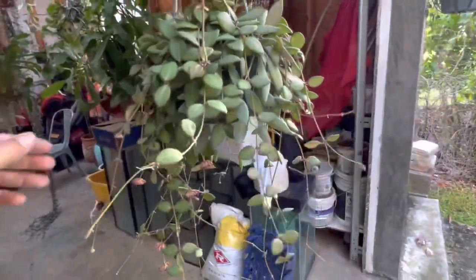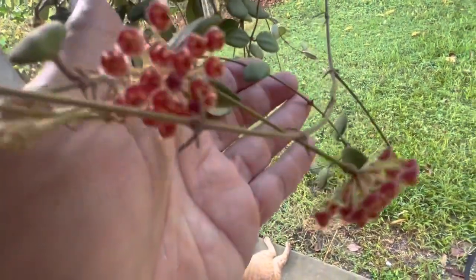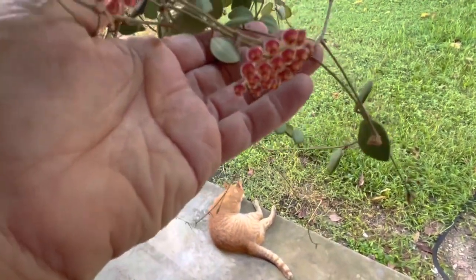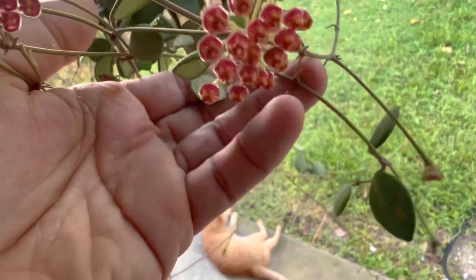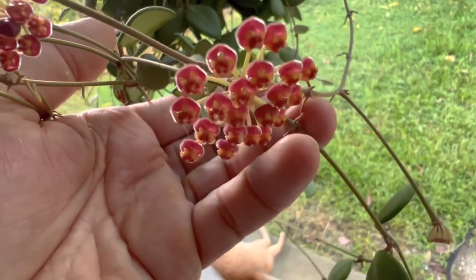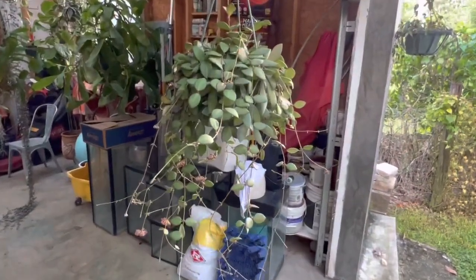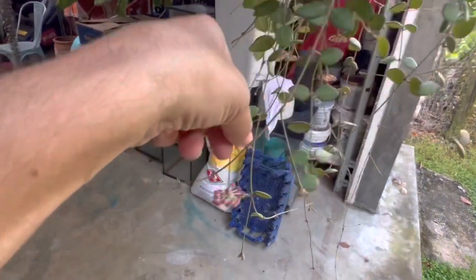So if you guys who are big Hoya fans know what this is, let me know, because I want to tag it. It has these cute little button flowers in red and yellow, and it secretes like a jelly type of thing. I gotta tell you, I'm not very fond of the fragrance. If I were to be honest with you, the fragrance is that of sour milk. Very strange. But I love the little flowers, the little clusters of flowers.